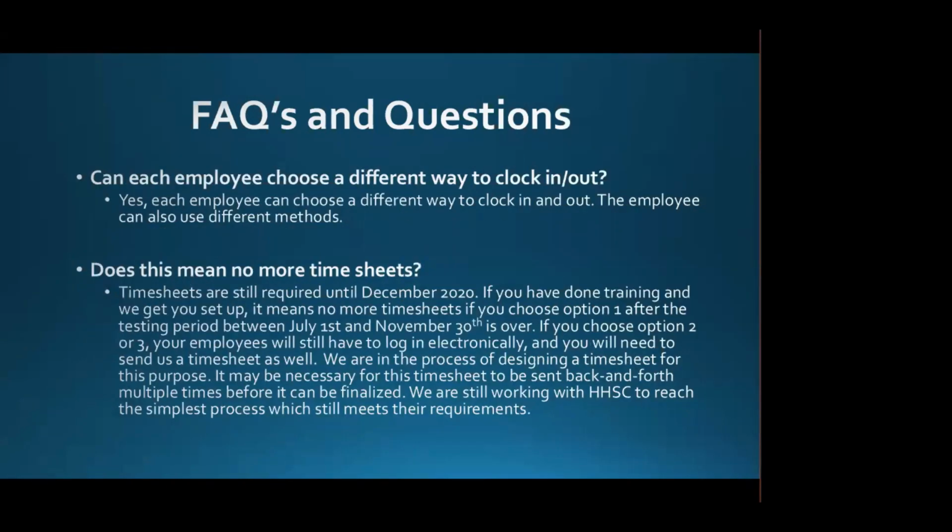Yep. Okay. Another question is, can each employee choose a different way to clock in and clock out? Yes. Each employee can choose a different way to clock in and clock out, or the employer can choose the way they clock in and clock out. The employee can also use different methods. So let's say the employee comes to the home, uses the landline, clocks in. Then later on, you're out in the community with the client. Y'all went to the park. Somebody meets you there. Y'all switch out. Then another attendant comes. That employee would clock out on their mobile device using the app.